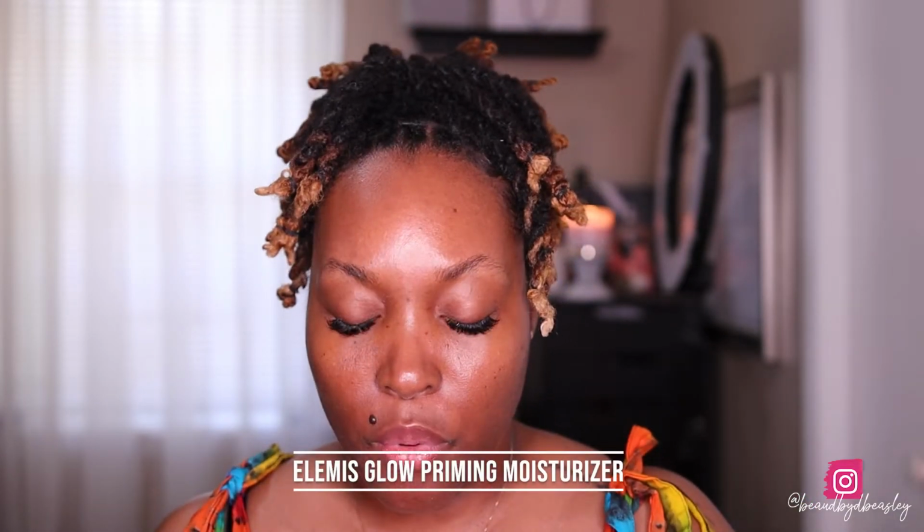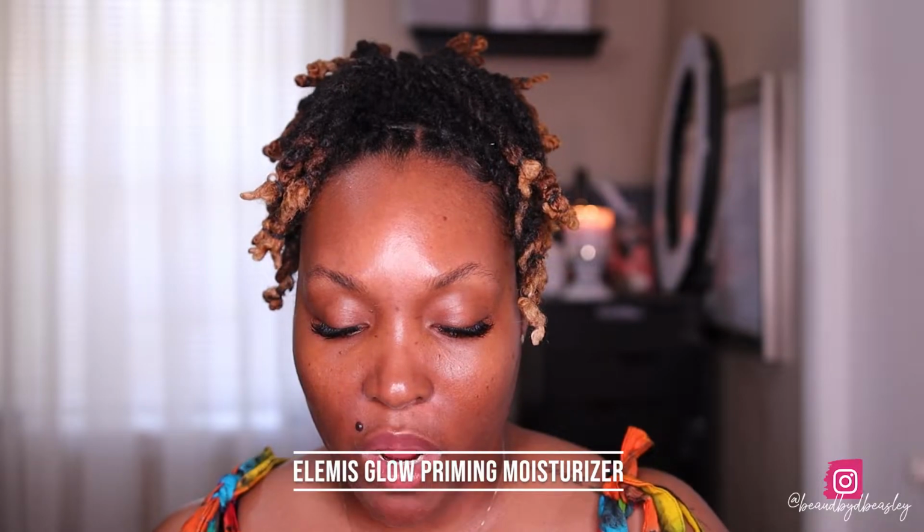So I'm going to be using a primer. It's a glow priming moisturizer from ELEMIS. I think I got this in one of my BoxyCharm boxes, but it brightens, nourishes, hydrates. It's for all skin types. It is a kombucha glow moisturizer, but it's also a priming moisturizer that leaves skin with a dewy, hydrated look. That's what we're looking for, sis. So this is what that looks like.